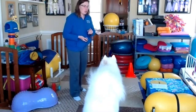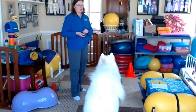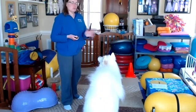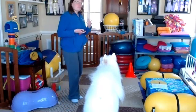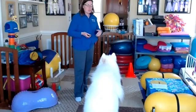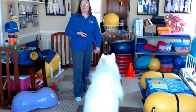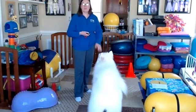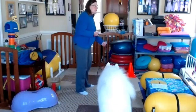But the first time or two, for some dogs, they kind of look at you like, what are you doing? So if you move a little bit, sometimes they'll just get up and follow you. If they're really stuck down on the ground and they just aren't sure what to do, they're going to sit and stay sitting. You can toss a treat and tell them, go get it, and let them get up to go get the treat. And that'll give you a reset. So that's all it is.